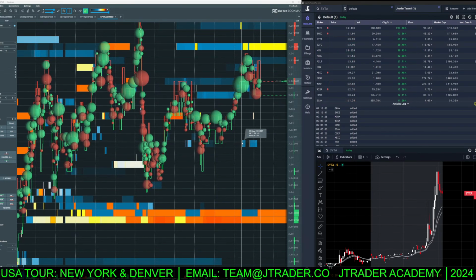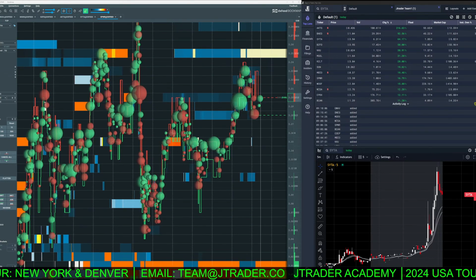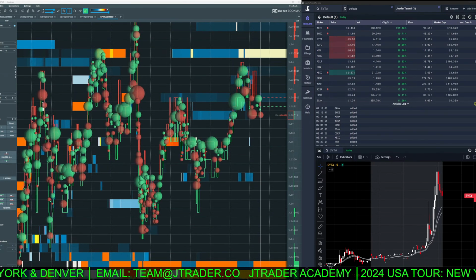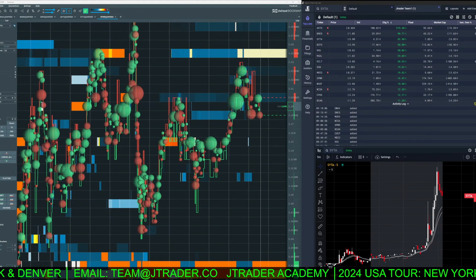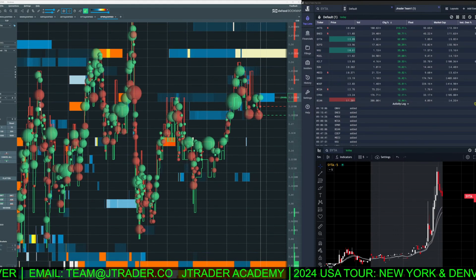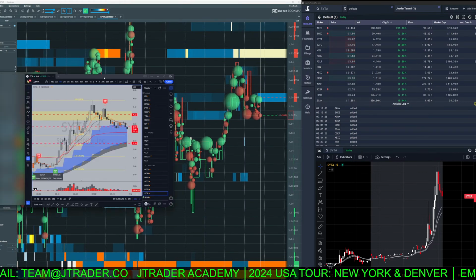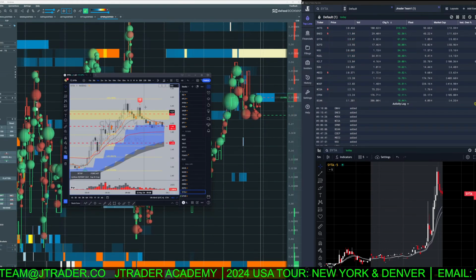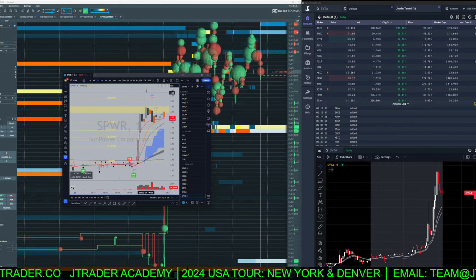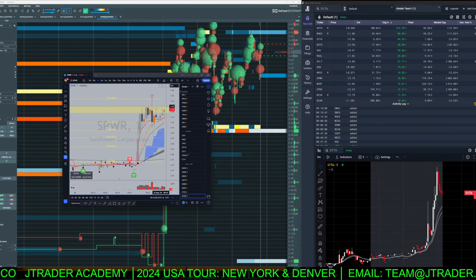We have 10 minutes to the gate. So this is what the system is telling us right now on SYTA. And this is what instead the system is telling us over here on SPWR. So the short over here, 320s. As we said, we're risking this 325.